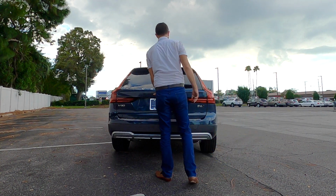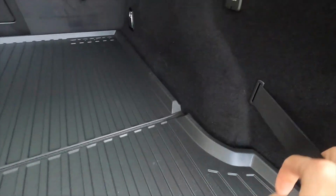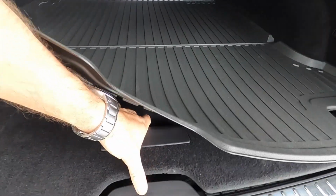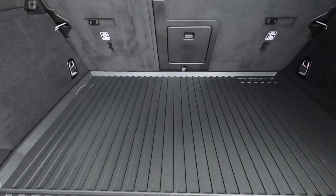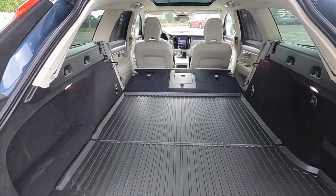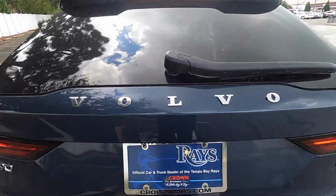Power lift gate to go inside to 19.8 cubic feet. You have a little area here that can hold some goodies with a 12-volt charger. Underneath the floor, you will receive a spare tire. Split fold the rear bench at a 40-60 split with a pass-through, increasing cargo to 78.3 cubic feet, which is the best in class. Let's go inside and start it up so you can hear that exhaust note.